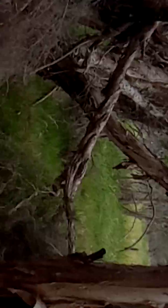What's making that sound? Oh, it looks like we're not going to get through here, unfortunately. Oh, we just might. If we look carefully over there. Nope, we're not. Trail's flooded.